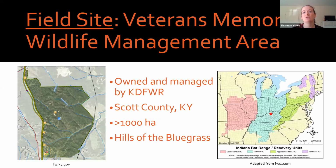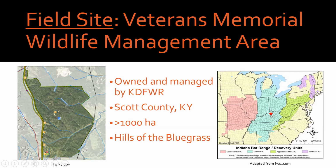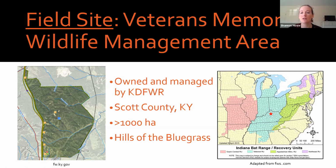Our field site is Veterans Memorial Wildlife Management Area. It's owned and managed by KDFWR. And on the left here, you can see this is just the overall view of the site. It is in Scott County, Kentucky. The map on the right, that star is where Scott County is. I think it's about 2 counties north of us here in Madison County. But this is the overall Indiana bat range. And as you can see, it is right smack dab in the middle. So this is a great place to study this species.